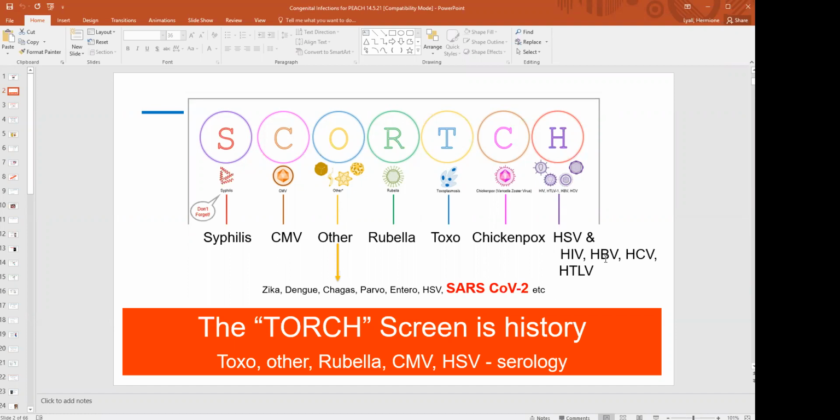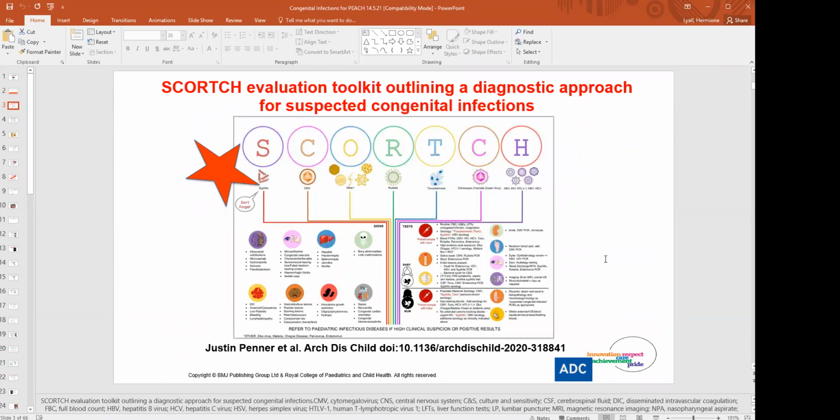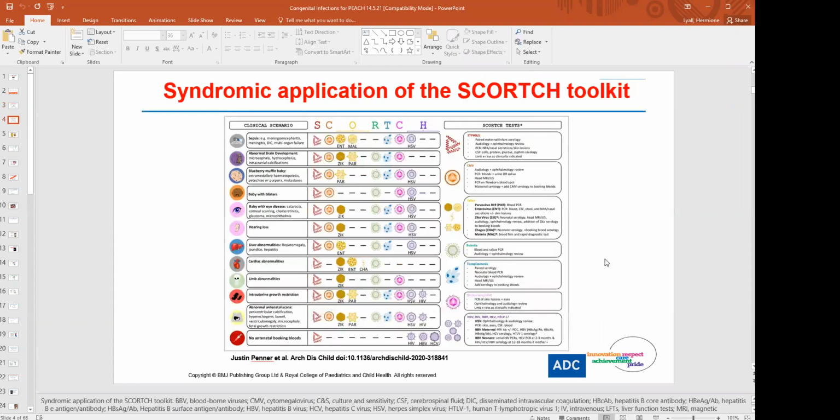And really, when we're a pediatrician or a neonatal team, or indeed an obstetrician thinking about a congenital infection, we need to think broadly about what it might be. And we put together in the Archives an article last year on just thinking about the toolkit that we could use to take a kind of diagnostic approach to a suspected congenital infection.